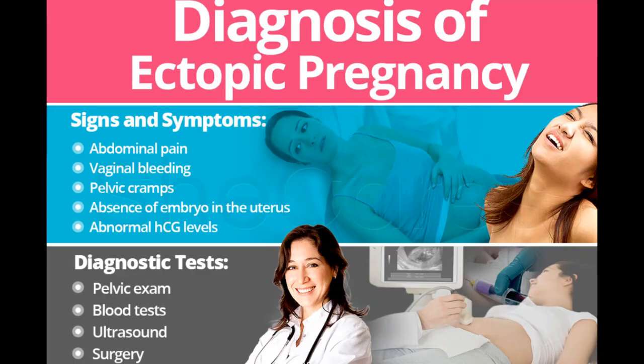Levels of this hormone increase during pregnancy. This blood test may be repeated every few days until ultrasound testing can confirm or rule out an ectopic pregnancy, usually about 5 to 6 weeks after conception.